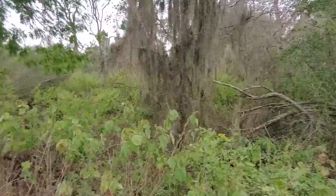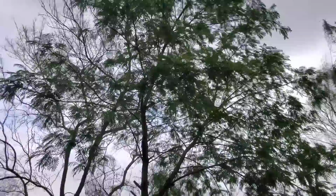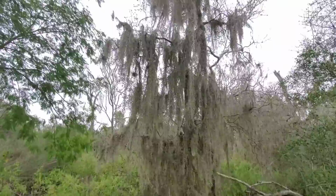So there you go, there's Leucaena pulverulenta, bipinnate leaves, Fabaceae, pea family, almost kind of fern-like if you don't know much about plants. This one grows all the way down to Oaxaca State, Mexico. I think you get a little bit in Florida, and then you've got another, Ulmus crassifolia, just covered in Tillandsia, deciduous because it's the winter.